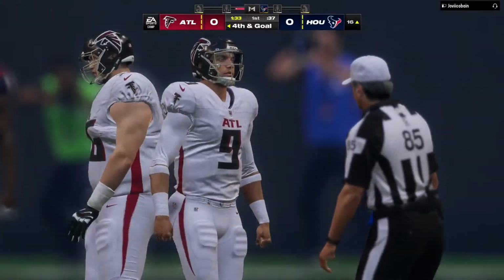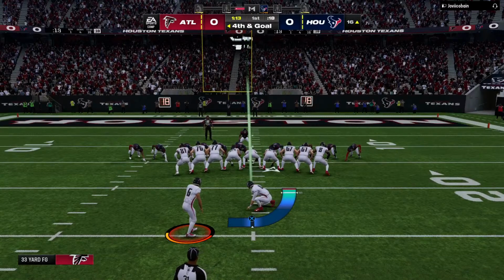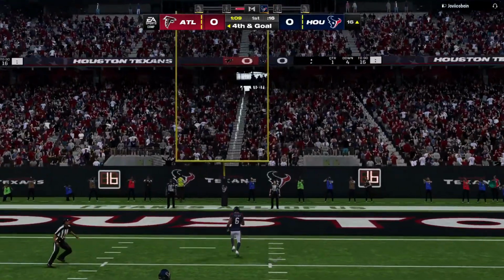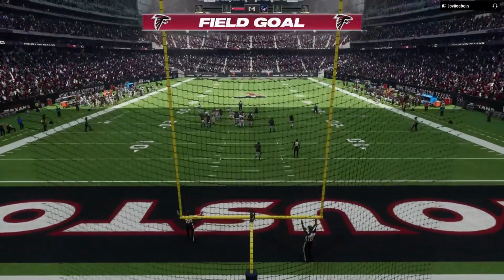That was Will Anderson getting home and finishing the play. So on 4th down, Ritter heads to the sideline. Younghoe Koo gets set for the Atlanta field goal. Koo knocks this one through the post. And the Falcons are out to a 3-0 advantage.